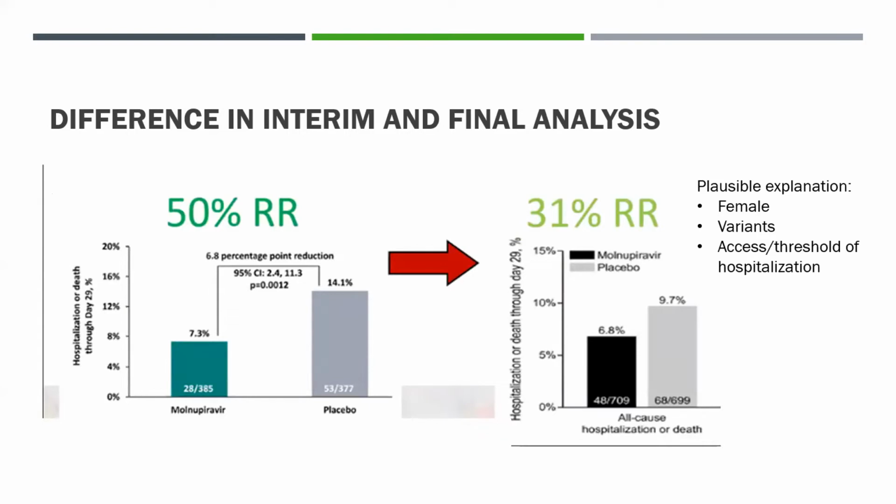Next, whether the variants are also affecting it, because towards the end of the pandemic, before the onset of Omicron, the Delta variant was the predominant variant. And also with the improvement in care and treatment for COVID-19, whether the threshold for hospitalization also affects it. So that's the difference between the interim and final analysis.